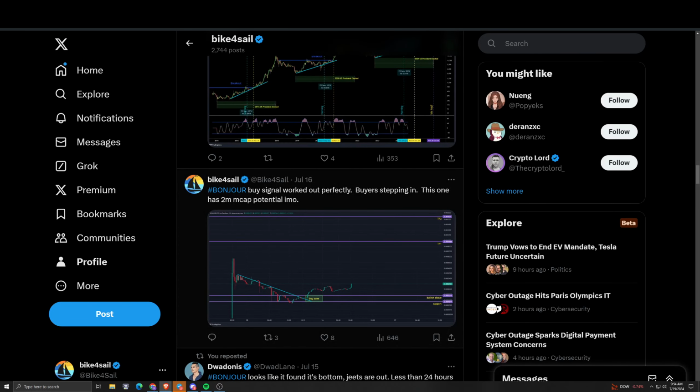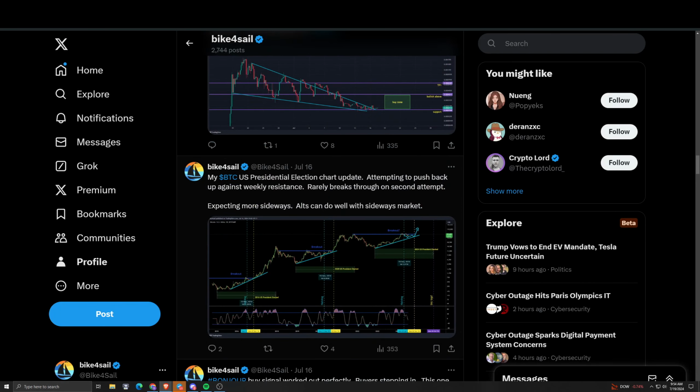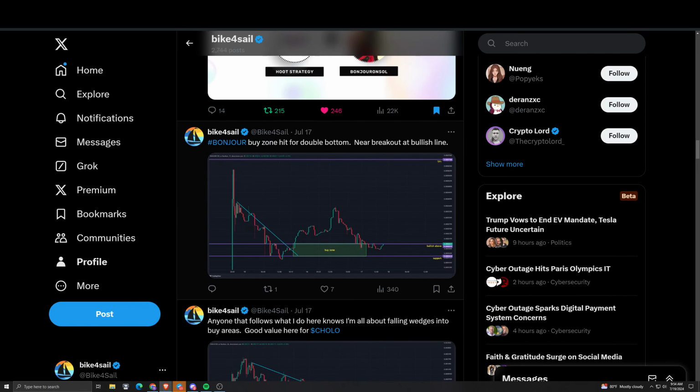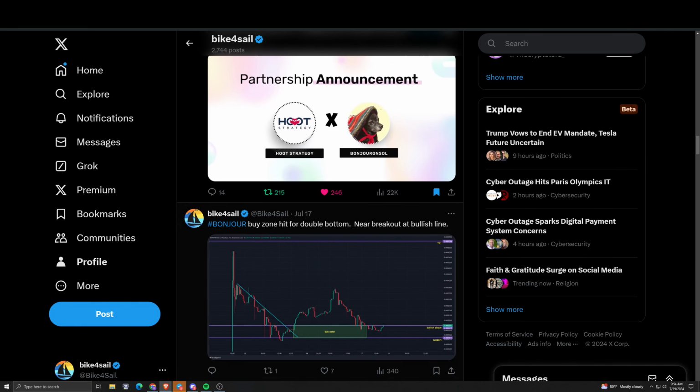Okay, so yeah, the buy zone hit on Bonjour, which was a couple of days ago. It's changed since then. It had a double bottom. Here's CHOLO, which was in a buy zone, and it bounced off of that buy zone. Yeah, here's the Bonjour double bottom. And then what we've got going on, you may want to jump in.